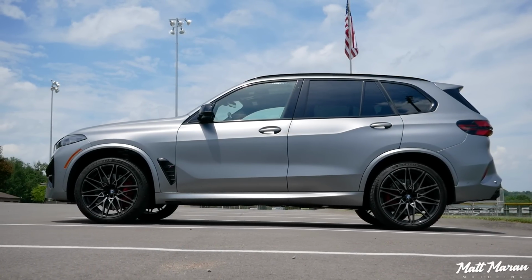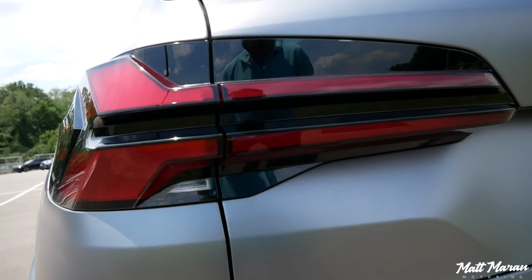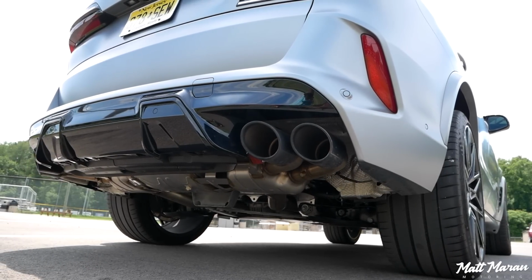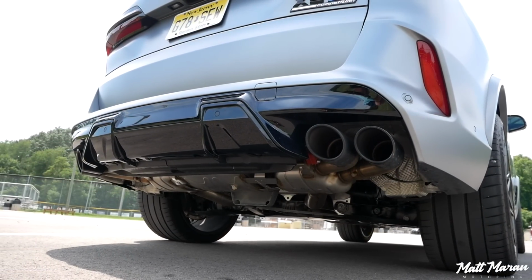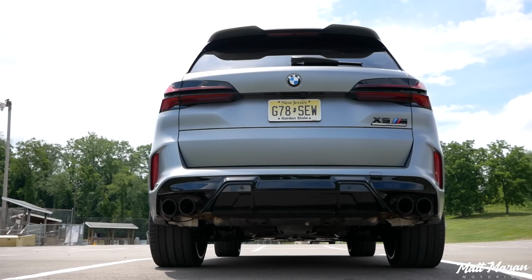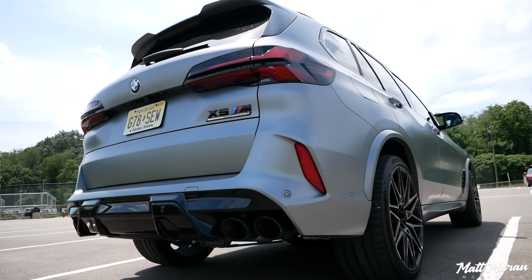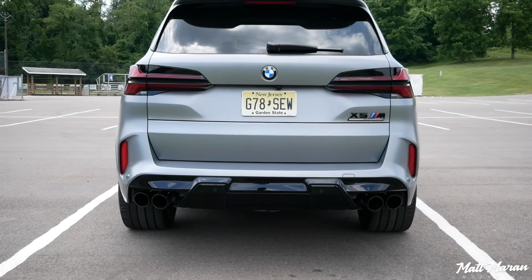And then going out to the back, I love those new taillights. Again, lots of complexity, very high tech and cool looking. You also have massive exhaust tips. They're 4 inches in diameter for each of them. And it makes a statement alongside a big rear wing you have, and just the bold surfacing of that tailgate there and the badging and all that. It just looks really cool and really stands out, again, especially in this matte paint.